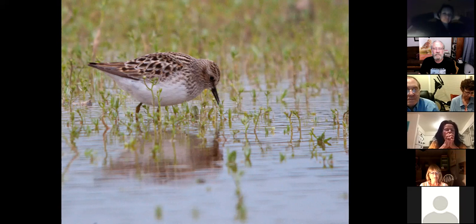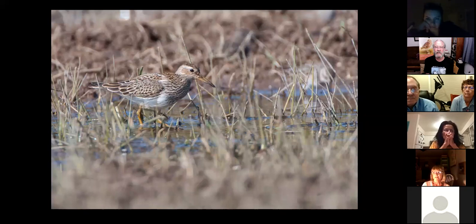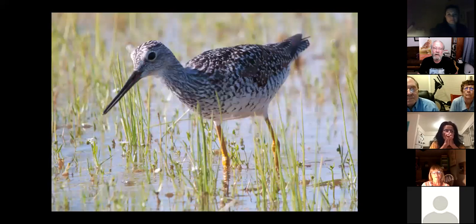This is a pectoral sandpiper, which is really rare here. But there is one currently at Clear Creek Wastewater Treatment Plant because we saw it and took photographs of it today. This was taken on Lone Tree Pine Pond across the road from the pond several years ago. Next slide. Greater yellowlegs. They're pretty common wherever there's marshy areas. Next slide.